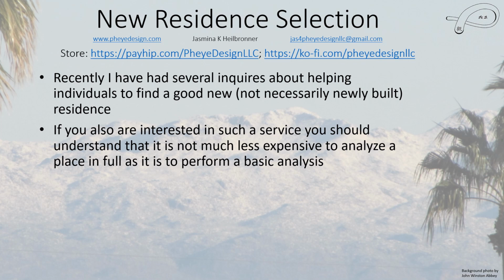diagrams for you to look at, whereas you have to do basically all the same work for a basic analysis, to say is this the best house or this the best house between two, as you do for a full analysis. So don't expect to have somebody do this really cheaply for you unless you're simply talking about stuff that you can do yourself. And this is basically what I'm going to talk about here. Things that you can do for yourself that will make it a lot easier for you to narrow it down so that you're not overwhelmed.